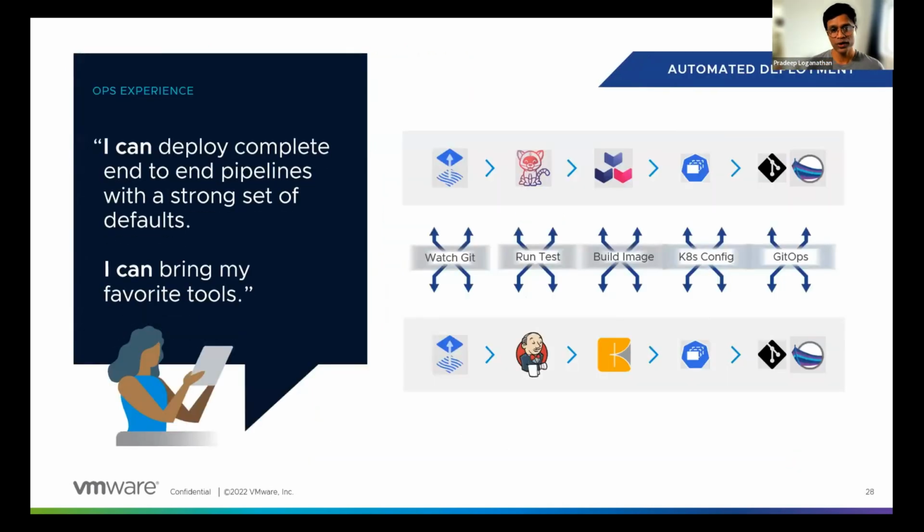Now, TAP has strong defaults, which enable a quick start right out of the box. While strong defaults make it easy to get started with TAP, if one of VMware's choices of components in TAP does not work for you, the platform engineers or application operations team can swap out these components based on an organization's requirements and preferences. In other words, you can substitute individual components easily through adapters.